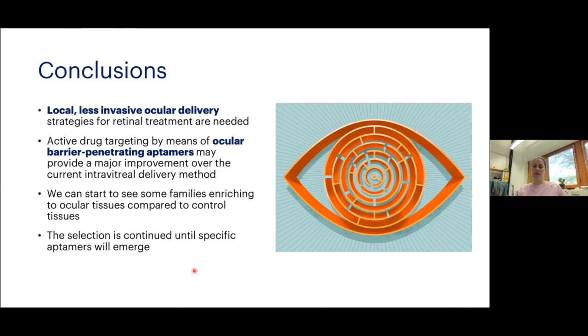What we can see from our data, and of course these are preliminary data, is that we can see some families which are enriching to ocular tissues compared to the control tissues. However, we need to, of course, continue with these selections, and hopefully some specific aptamers will emerge at later selection rounds.